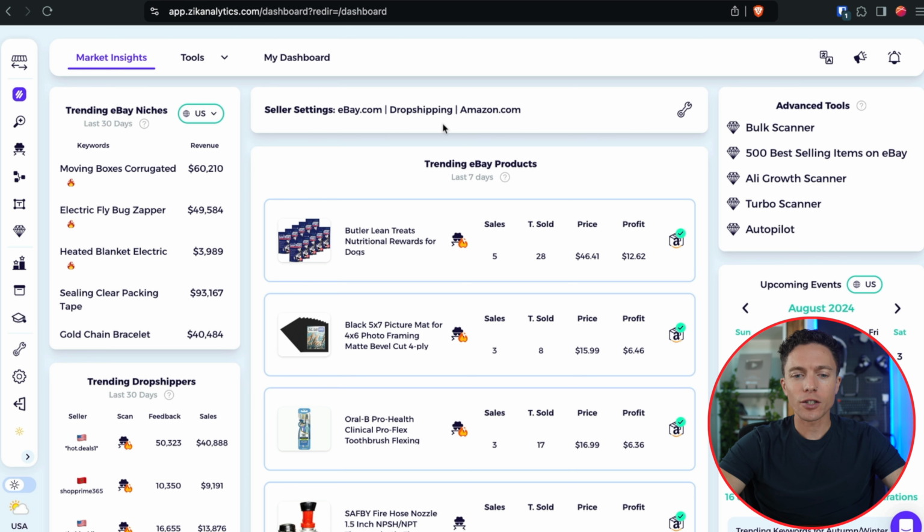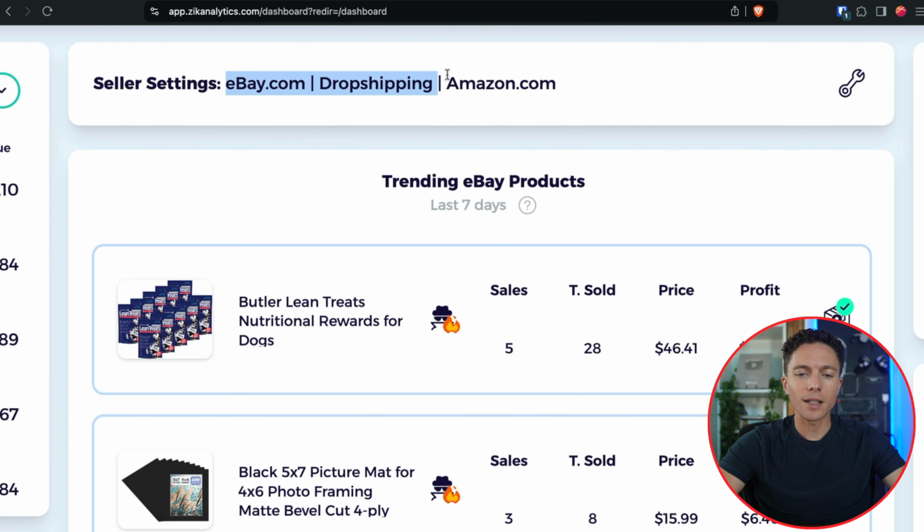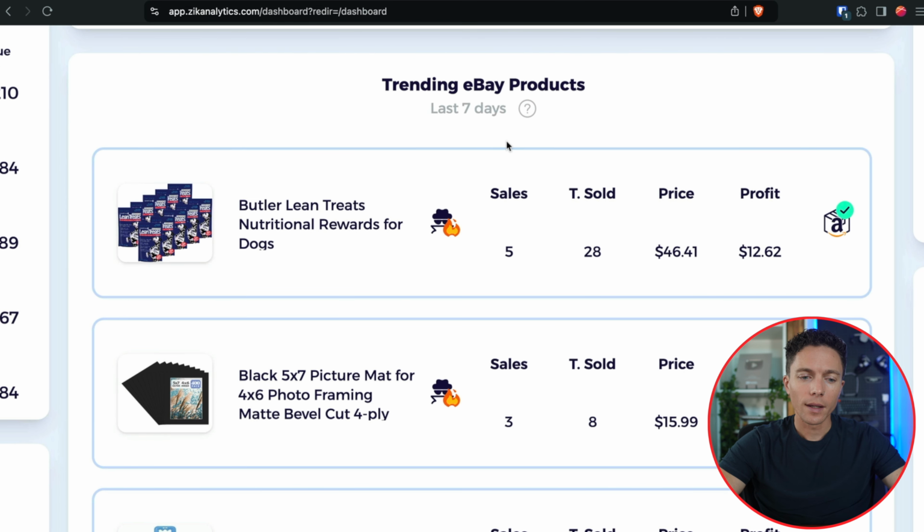So I'm here on the dashboard, for instance, and right here on the dashboard, they actually give you some of these trending products. So you see, I'm looking for products that I can drop ship onto eBay from Amazon in this case. And coming down here, they found these products for me. It's like some sort of dog treat. And you can see that it's a $12.62 profit.